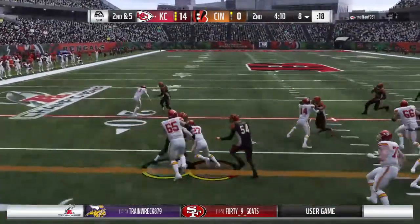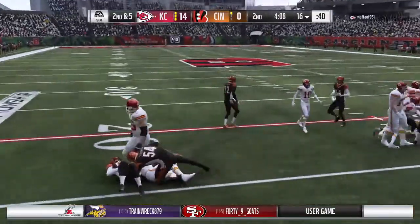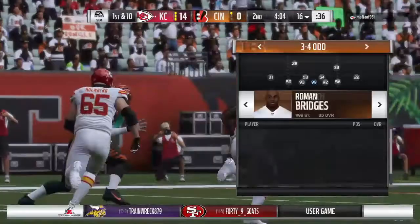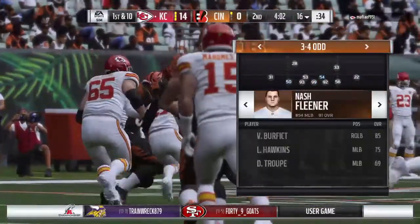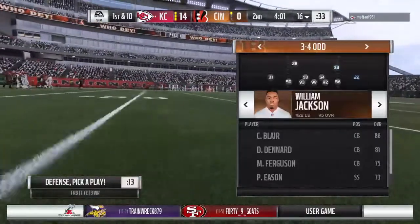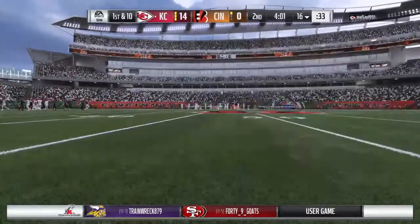Now they'll run it on the toss, and able to get it here to about the 16-yard line. It's a 7-yard gain there, and it's good enough to move the chains. Exactly what they needed right there, because they needed to use the ground game to take some pressure off, because the quarterback's been struggling a little bit.